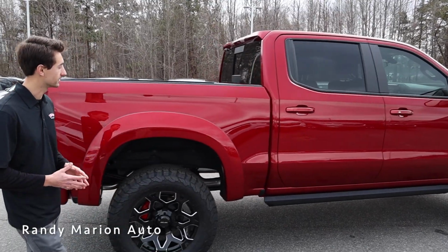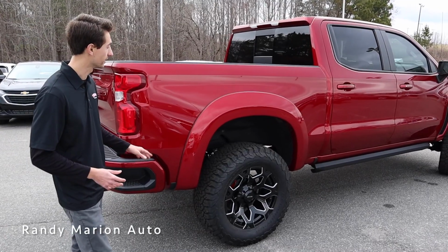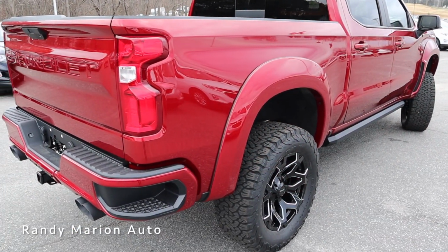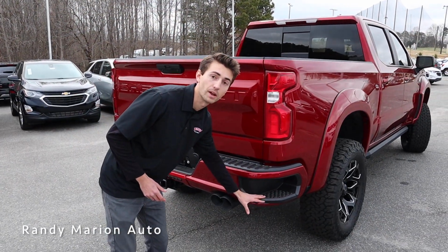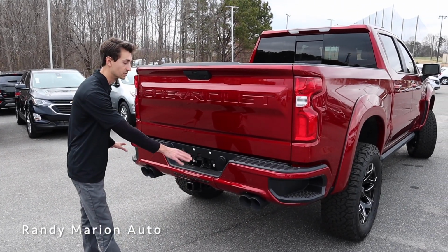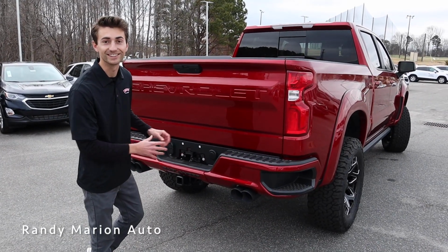If we move our way to the side now, you can see of course the same wheel and tire combination with the smooth fender flare, and we get the Rocky Ridge shocks in the back. And now at the back of this truck, we have a really cool design for these LED taillights, integrated side step right into the bumper, and it's finished off in more of that body color. I really love the dual exhaust with these custom powder coated tips. Let's take a quick listen to this 8-cylinder engine.